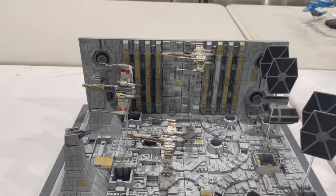Doing some research, I had no idea the Death Star actually had tan panels in it, because you don't see it when they're flying through there at speed. But when you look at the studio setup where they had the trench run, there are tan panels in there. So I put those in there. And it's all 1/144 scale. Stay on target.